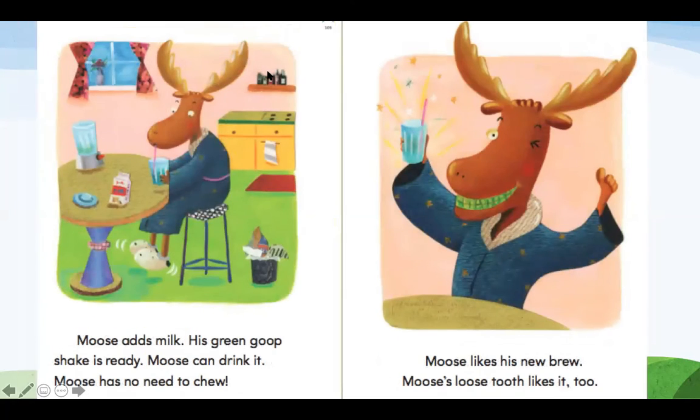Okay, the next and final two pages. Who can read this page for me? Rosie, please can you read this page for me? Moose adds milk. His green goop shake is ready. Moose can drink it. Moose has no need to chew. Very nice. Thank you, Rosie. Clever Moose. So he makes a little green goop smoothie while he cannot eat.